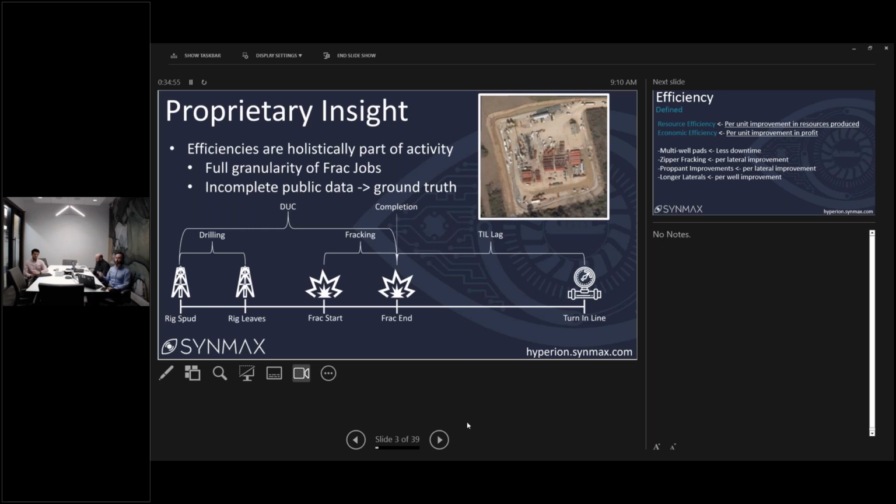You have state reported agency data, which in the best case is 4 to 6 months lagged. But in the worst case, which is the most common case, the information is wrong, right? So let's review the well life cycle. The well life cycle, of course, starts when a permit is filed, a rig shows up, you have a certain amount of drilling time. The well then becomes a DUC, a drilled but uncompleted well, which is a metric that people like to track very closely because they see it as the dry powder of production.